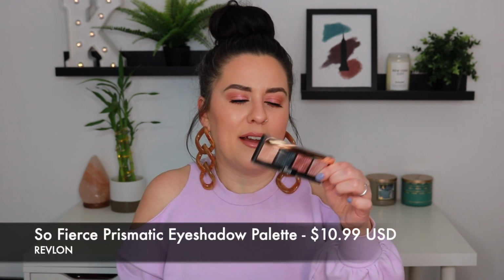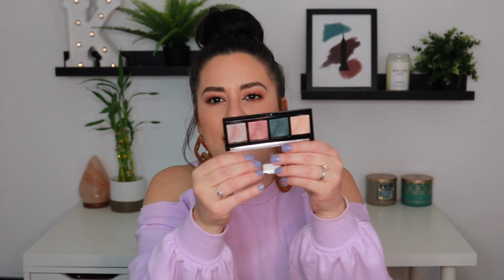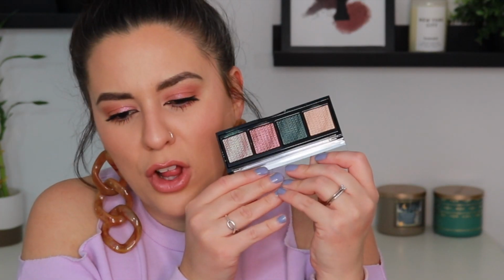All right, now let's talk about this eyeshadow quad. They came out with several different colorways. This is the So Fierce Prismatic palette. I got mine in Slight Flex. This looked gorgeous to me from the packaging to the imprint in the shadow pans. I was just like, yes, Revlon, give it to us. This is beautiful. We need more of this, but I wasn't totally blown away.